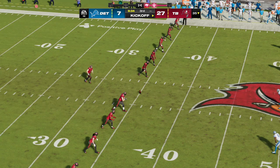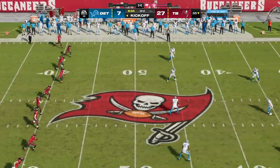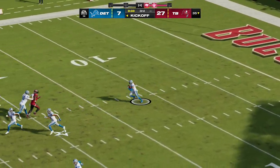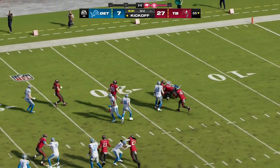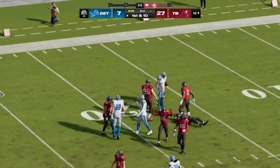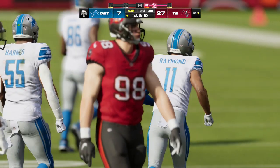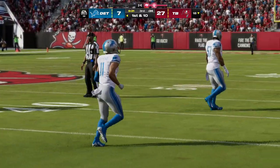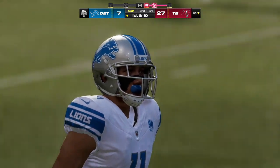After the made field goal, here's McLaughlin back out there to kick it away. This fielded right at the goal line, and he had no room to run as he's tackled down inside the 20. So we get a look at the Lions offense as they get ready for their first possession of the second half.